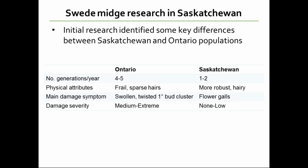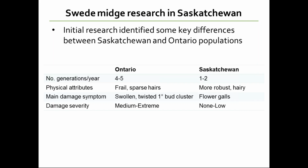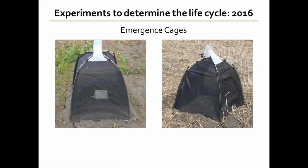So I was a recent hire in Saskatchewan in 2016. Part of my projects was to help finish up some work on swede midge. And we started to question whether or not the swede midge, or what we believe to be swede midge in Saskatchewan, was actually the same species as that in Ontario. And how this came about, not only were there all these prior reasons based off of the number of generations, its physical attributes, its damage symptoms, and its severity, but we were also starting to think about its life cycle a little bit more.